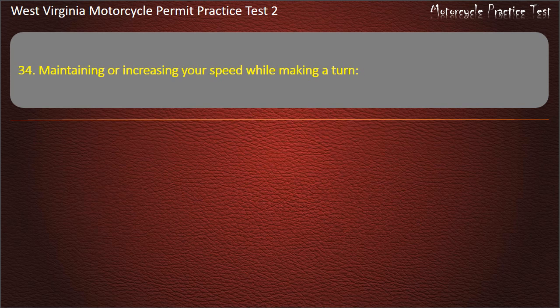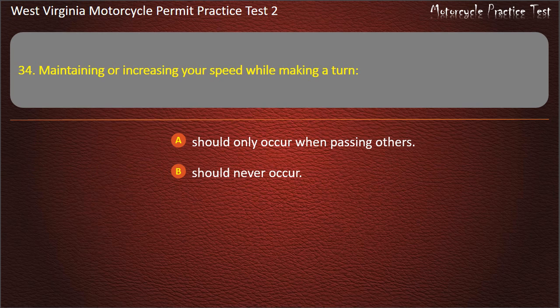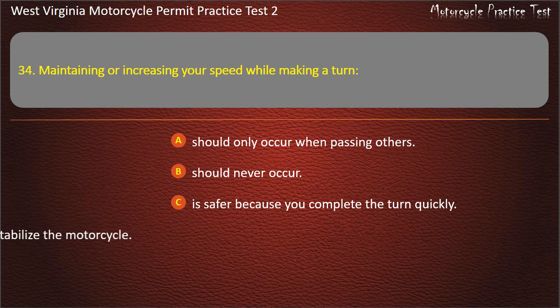Question 34. Maintaining or increasing your speed while making a turn. Should only occur when passing others. Should never occur. Is safer because you complete the turn quickly. Helps stabilize the motorcycle. Answer. Helps stabilize the motorcycle.